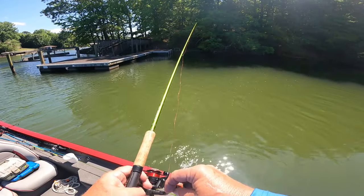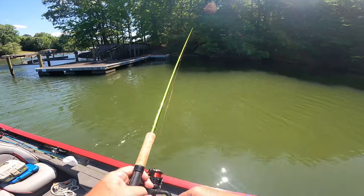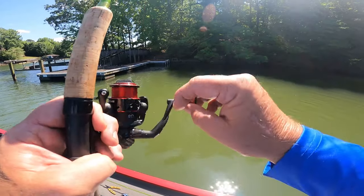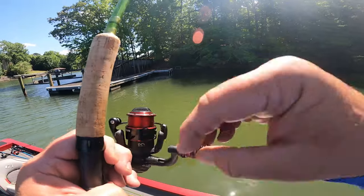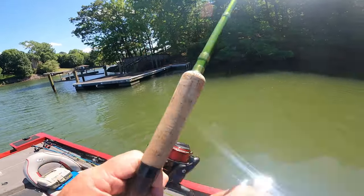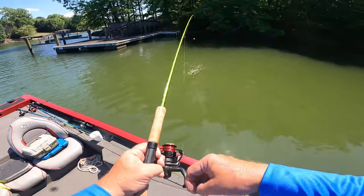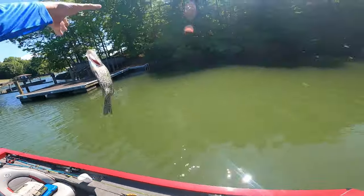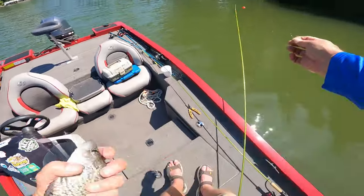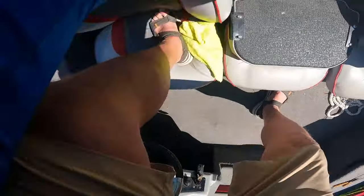Take him on. Heck, he may be already on there. I believe he is. He was already on there. He's just playing with him. Alright, come on over here. There's another one. Crappie. Black crappie. Alright, I'll keep you. Put you in there with the rest of them.